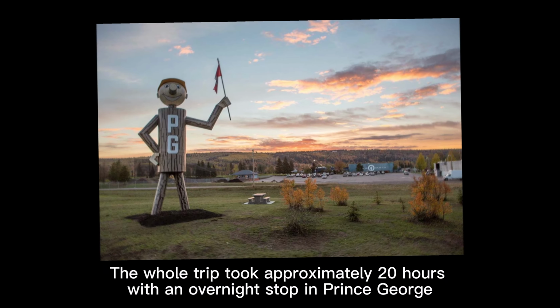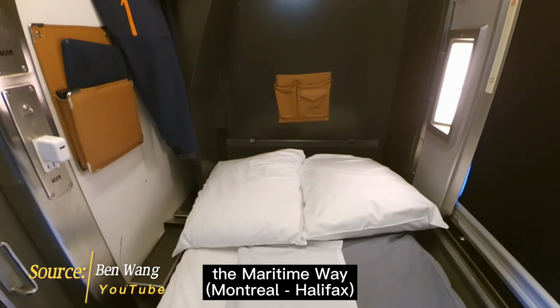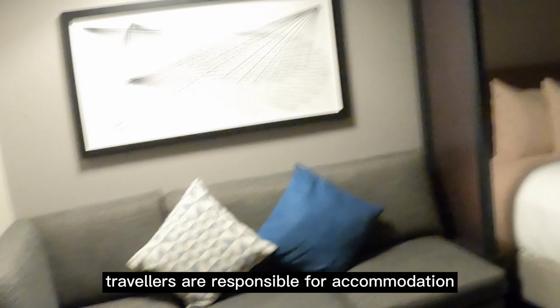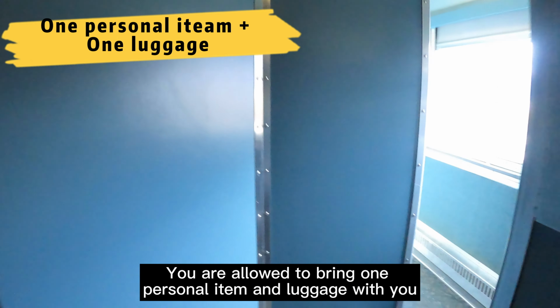The whole trip took approximately 20 hours with an overnight stop in Prince George. Since sleeping cars are only available for the Great Western Way, the Maritimes Way, and the Adventure routes, travelers are responsible for accommodation and transport while staying the night in Prince George. You're allowed to bring 1 personal item and luggage with you.